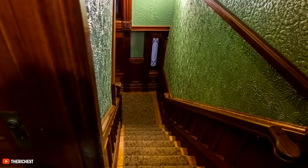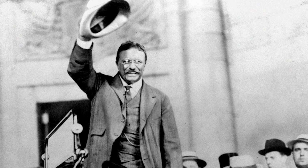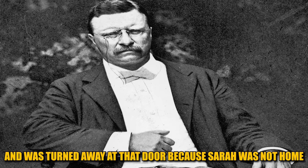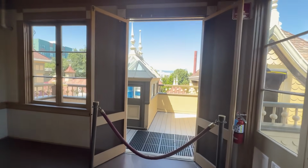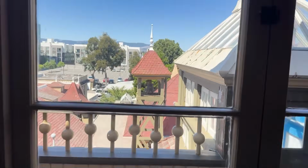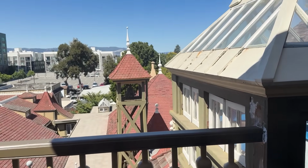The tour included the mansion's front door, which was barely used even in Sarah's lifetime. And there is a legend that Theodore Roosevelt himself once came to visit during his presidency and was turned away at that door because Sarah was not home. It included the crystal bedroom, named for the mica glittering in its wallpaper, and it included a storage space in the north wing where the windows and railings from the collapsed 7th floor tower still sit. Wreckage from 1906 kept. But the strangest room they opened is round.